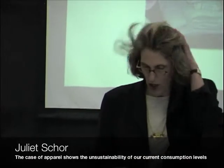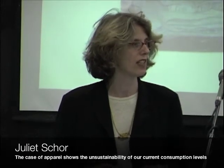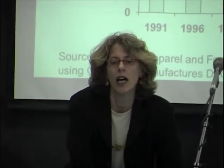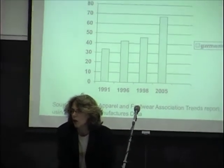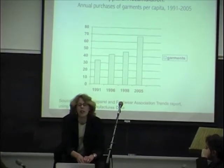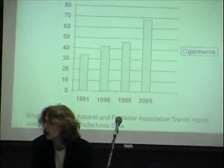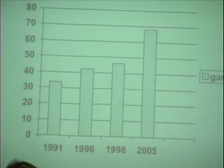And I want to start by talking about one of the things that's happening in the consumption field that makes achieving sustainability particularly difficult. So this is a graph of per capita apparel accumulation in the United States. So these are pieces of clothing, of outerwear and underwear. What that excludes is hosiery. So underwear, shirts, pants, skirts, coats, etc., etc.